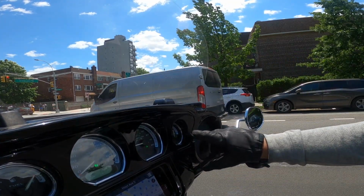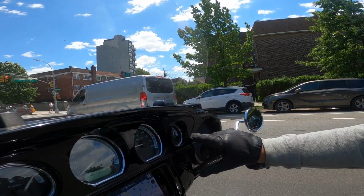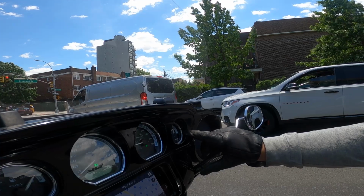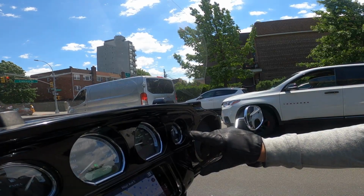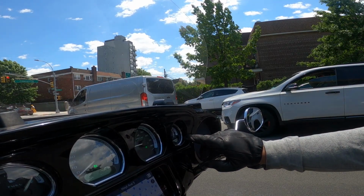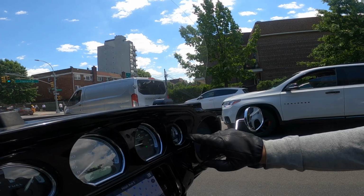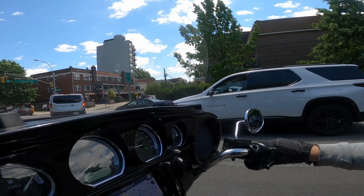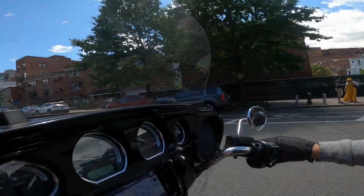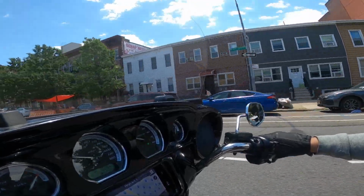The dial is now below 14 as I get to a traffic stop or a stop sign. It hovers between 13 and 14, and just before, it dropped down to 12. It's not doing it now. But it goes back to normal, to 14, while you're riding.